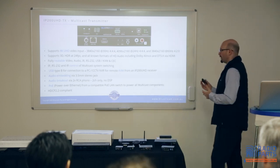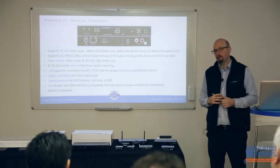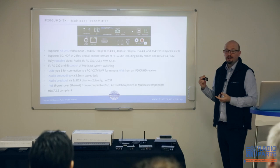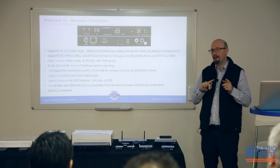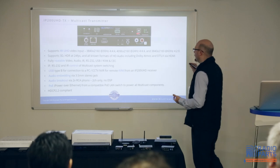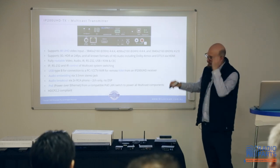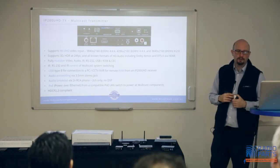Looking a bit more closely at the products involved, our transmitter supports a 4K 30/444 or 4K 60/420 signal. Supports all the standard audio formats you'd expect. Fully routable video, audio, IR, 232, CEC, and you can route them independently from one transmitter to a receiver. USB Type B on here for KVM control. Audio embedding, audio extracting, PoE, so you've only got the cat cable, potentially just the HDMI cable as well. You can power them locally in certain applications as well.